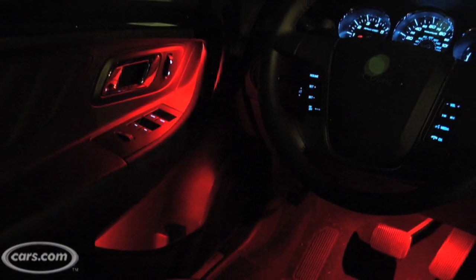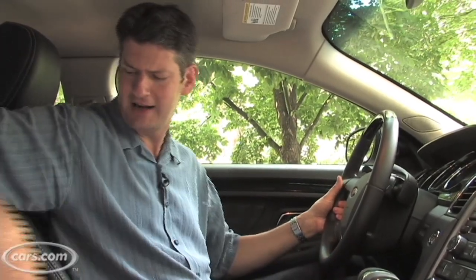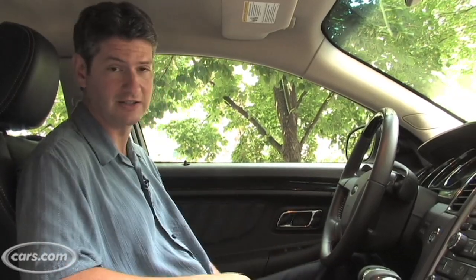I came down really hard on the Fusion midsize sedan because that came in the form of a big glowing LED that you could see right on the inside and a couple shining at the passengers in the back seat. Here, they're all hidden, tucked away, so you get a nice glow. Hard to see during the day, but it's a nice touch.